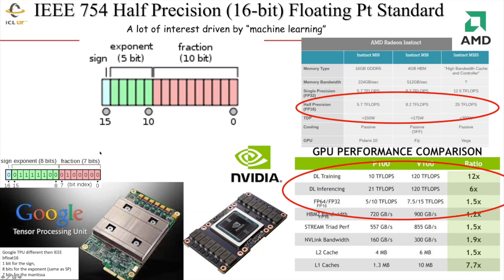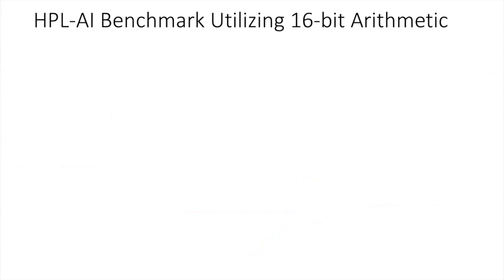Google has another representation which they initiated called bfloat. bfloat has 8 bits for the exponent. They have a greater exponent, greater dynamic range, but they have fewer fraction bits, 7 bits for the fraction. So that's going to have some impact in terms of the accuracy that we can get out of these chips. So those are the 2 main architectures that we have at 16-bit floating point. We have a benchmark called HPL-AI, which utilizes that 16-bit arithmetic.